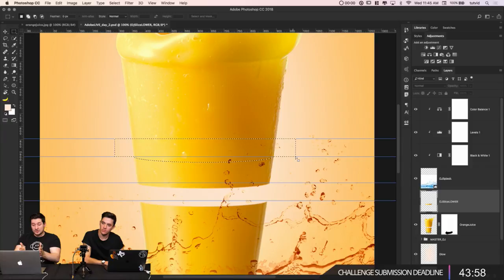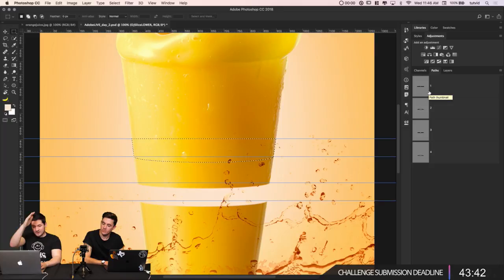So we are going to intersect select with the orange juice glass itself by holding down Command Shift Option or Control Shift Alt and clicking on the thumbnail for the orange juice. Last but not least, we need to cut the flute, or whatever it is, I don't even know if flute is the proper term, the rounded edge in the top of our cut. Command Option or Control Alt, and click on that uppermost path.